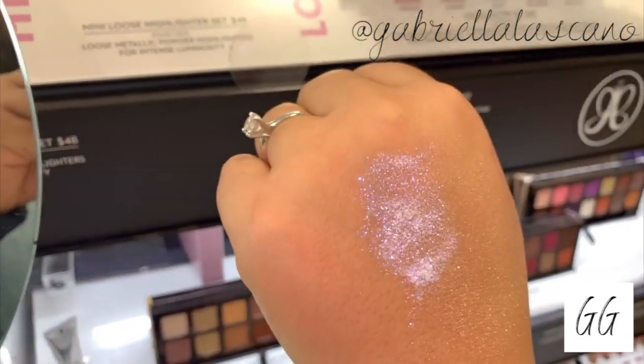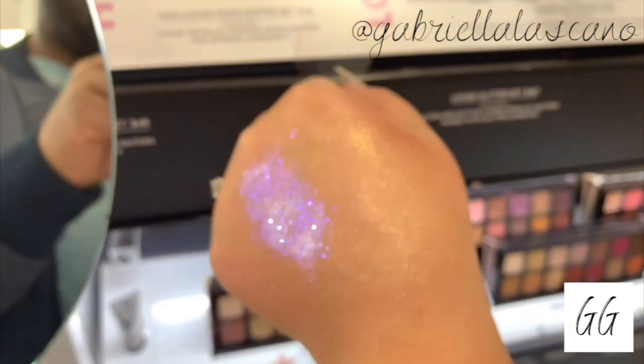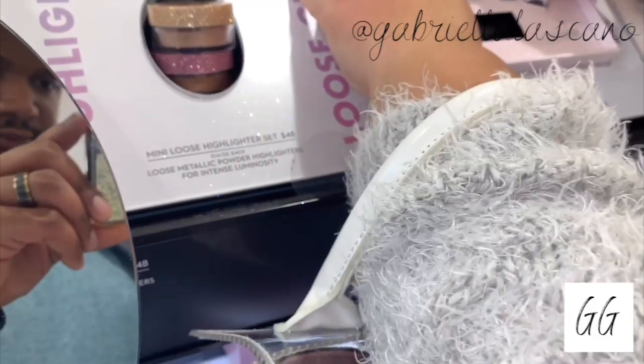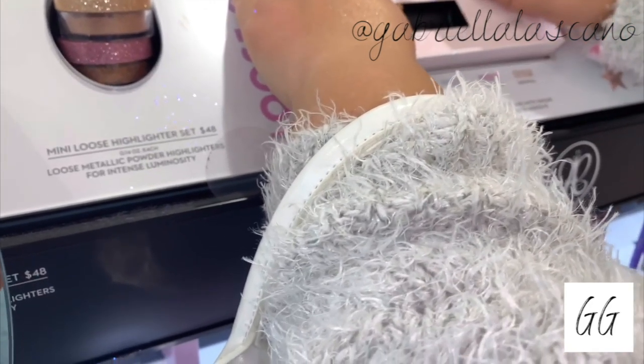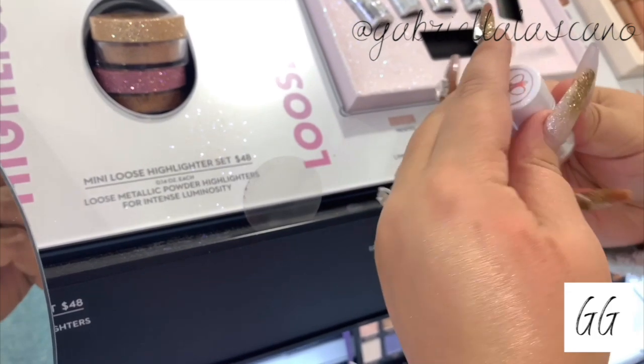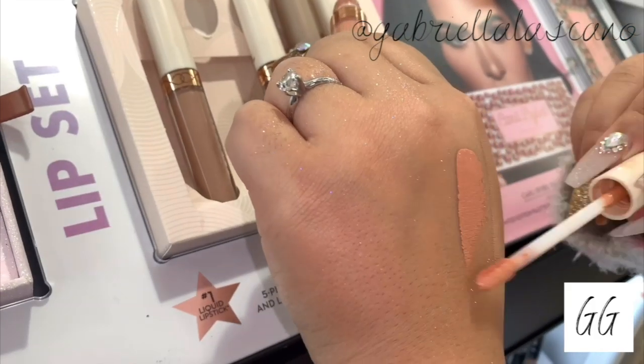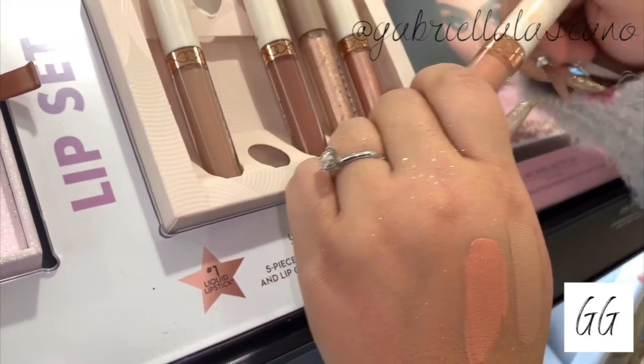But the formula of the glitter is really pretty. It's not as soft as Max Reflex Pearl. These glitters are a little bit chunkier, and they feel a little bit harsher, more craft glitter like, so I wouldn't put this on my eye. I mean, maybe a little bit, but it was definitely more of a chunky glitter.